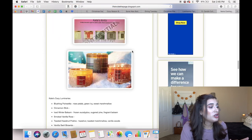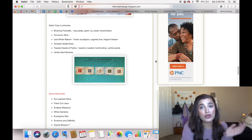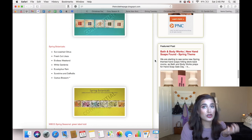We've got Kate's Cozy Luminaries, which we already talked about, but here's a nice snapshot of what they look like. And then they usually put out a few candles to get ready for spring and summer. So the first section is the spring botanicals. We've got Sunwash Citrus, Fresh Cut Lilacs, Endless Weekend, White Gardenia, Eucalyptus Rain, Sunshine and Daffodils, and Cactus Blossom. So those are ones that they usually just put out so people can buy for the rest of the year, basically.